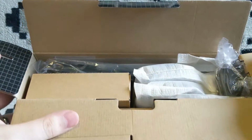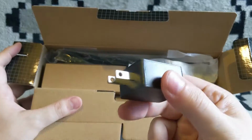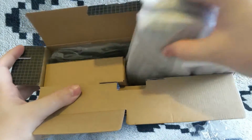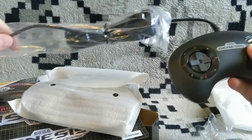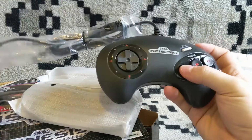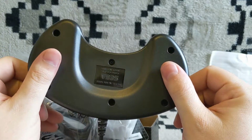Alright, so first things first, we have the power brick. So exciting, look at that, a power brick. Next up we have both of our 3-button USB game pads here. They come with a huge cord. That is no 3-foot controller that can't do much of anything. There we go, the original red and black 3-button colored scheme Sega Genesis controller.